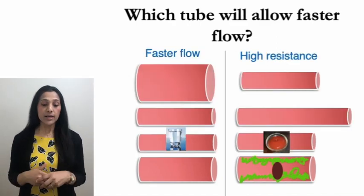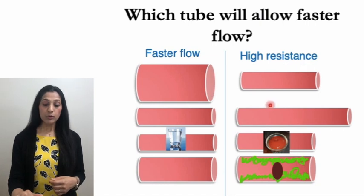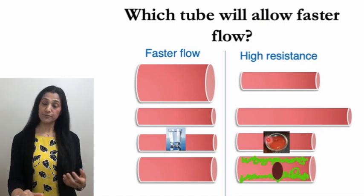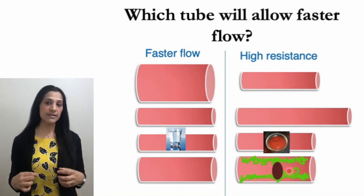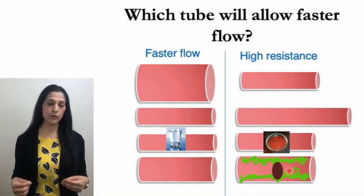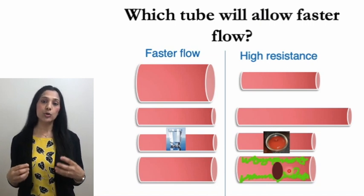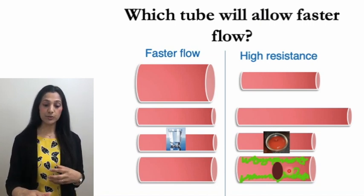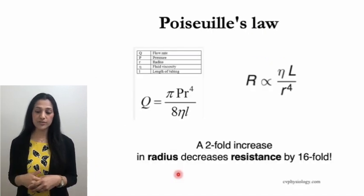Great. So you are right that the tube which has smaller diameter, which is longer, through which you have to pass tomato ketchup instead of water, and the tube that has corrosion or clogging inside would have high resistance to liquid flow, or blood in this case, and will have lower flow rate as opposed to the other situations here. So you have just derived Poiseuille's law.